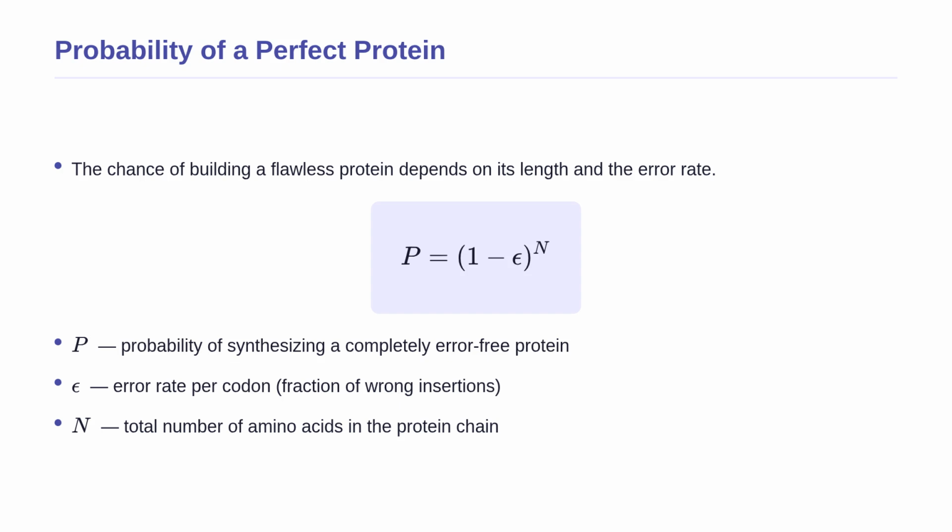The term 1 minus epsilon is the probability of getting exactly one amino acid correct. By raising this to the power of n, we multiply the probability of success for every single step. If the error rate increases, or if the protein length increases, the overall probability of getting a perfect protein drops significantly.